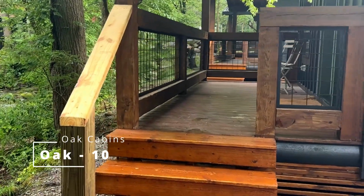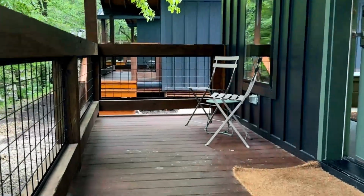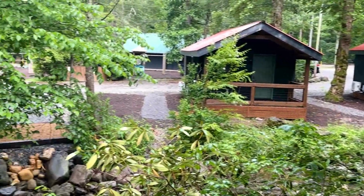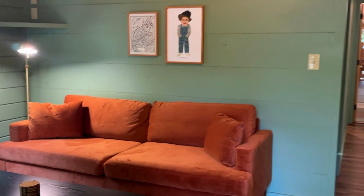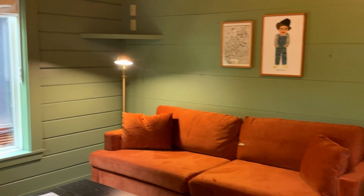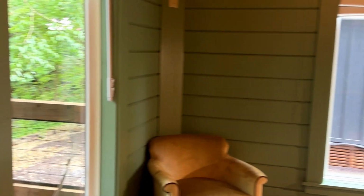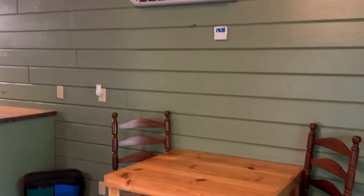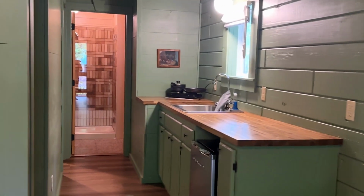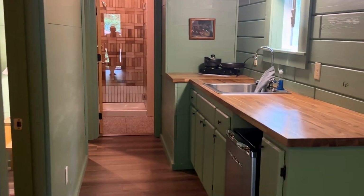We are here at one of the oak cabins, number 10. Looks like the pine. There's a nice front porch here. Some patio furniture. And of course, the stream running between the cabins here, right off your front porch. Swing back around to the inside. The entryway here is a little sitting area with a coffee table and couch. A couple of nice windows here. There's a little dining table just to the right of the door. Your mini split heating and air just above there. Back this way is the little kitchen area with the retro fridge, sink, electric hot plate, and some pots and pans just like the pine cabin was.